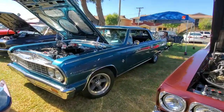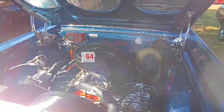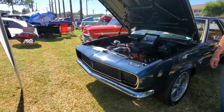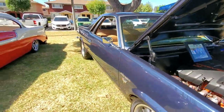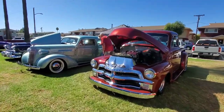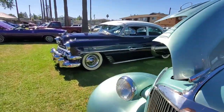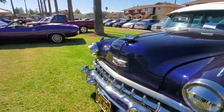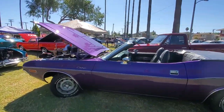1969, this is like, yeah. That's a 64 American, torque thrust wheels, air conditioned. El Camaro, huh? Chip Foose's overhauling project. Let's see what else we got. Oh, look at that. That's nice, 54. Look at that, Challenger V8 drop top.